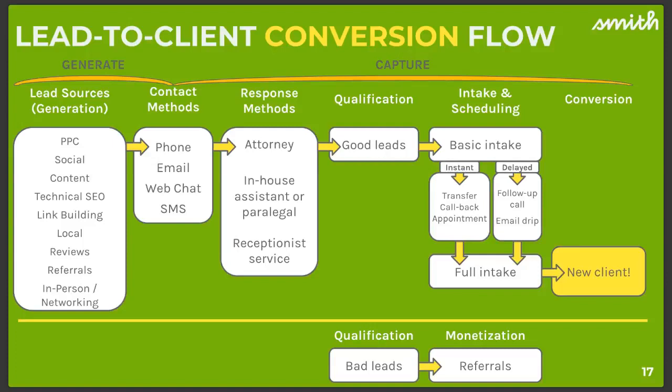Is it instant? What I mean by instant is when you have that lead first on the call, are they directly contacting the attorney, or are they getting a consultation on the calendar? If so, they've been an instant capture lead.